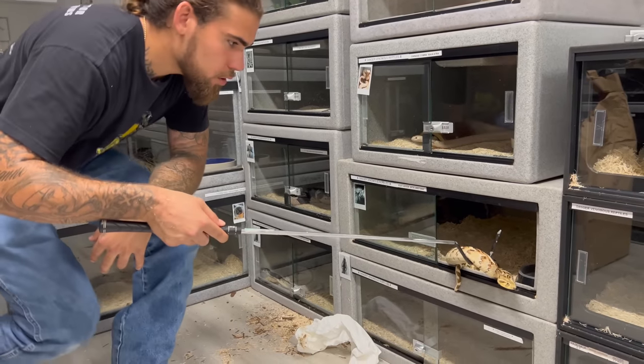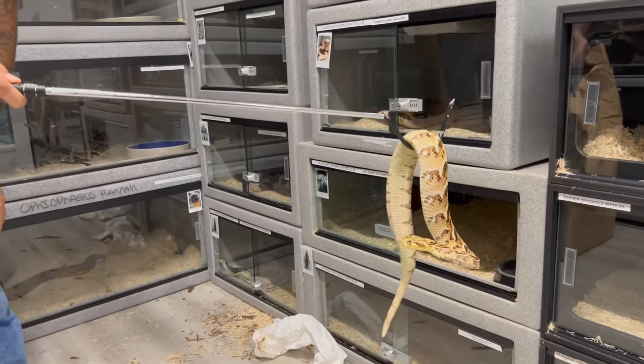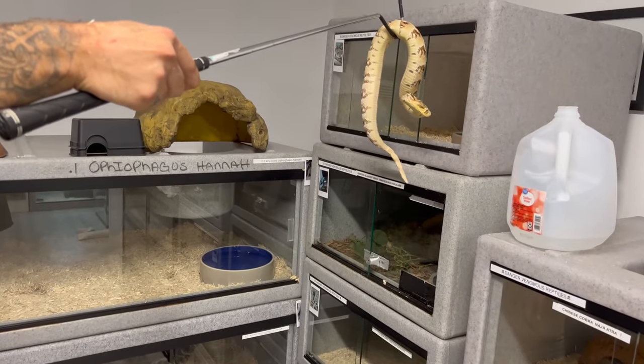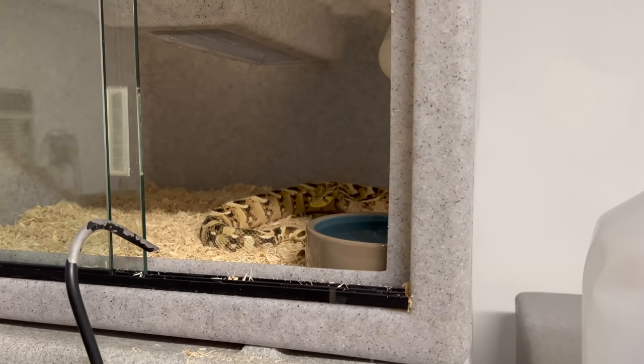So we're gonna take this pretty one and throw her in that cage up top. You just wanna be super, super gentle. Find that perfect balancing point on that snake. Once you got her balancing, throw her up there. And she is a feisty puff adder, you know?